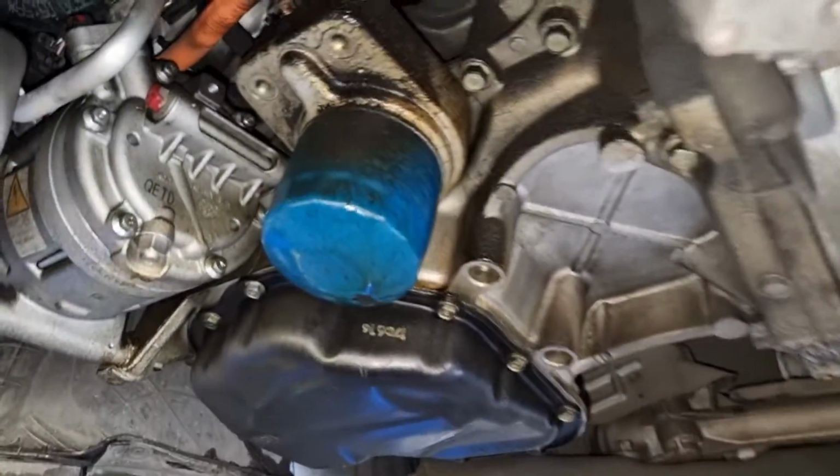I strongly suggest, for experience, that we're definitely going to have to replace this sensor. Okay, so let me take out the sensor and let's see what's going on. All right, give me a second. Okay, so we've got to take out the sensor.